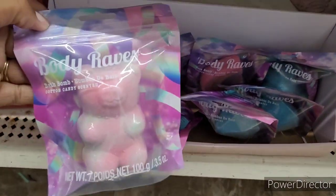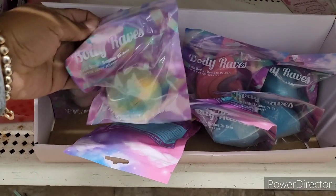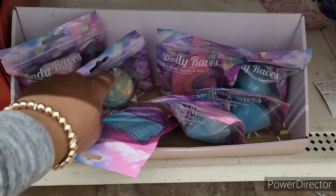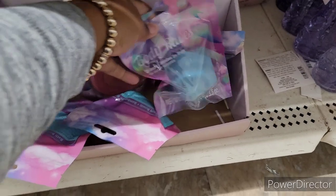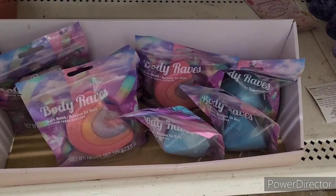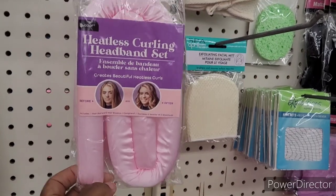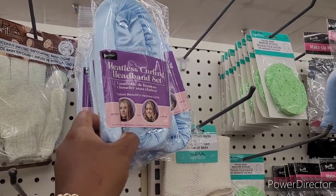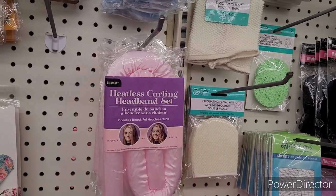All right, here's some more bath bombs right here. My little teddy bear. Maybe a little solar system, maybe. Rainbow. There's a diamond. All right, more great little finds. Let's move on. All right, I see they got their little heatless curling headband sets in now, pink and blue. We seen these in one of my recent walkthroughs. All right, let's move on.